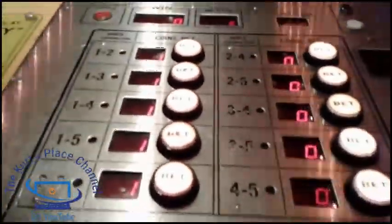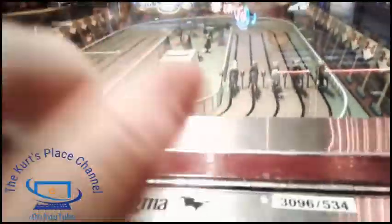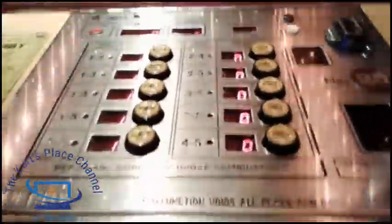All right, so we'll watch one more race, okay, guys? And there's a little thing right here that actually tells you how much time you have left to make your bet. I thought I pushed 2-5 10 times. Now I pushed 3-5. So what do you guys think? Do you think this is pretty cool? Pretty amazing, isn't it?